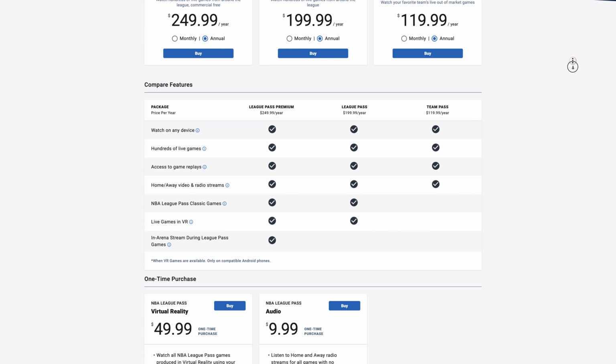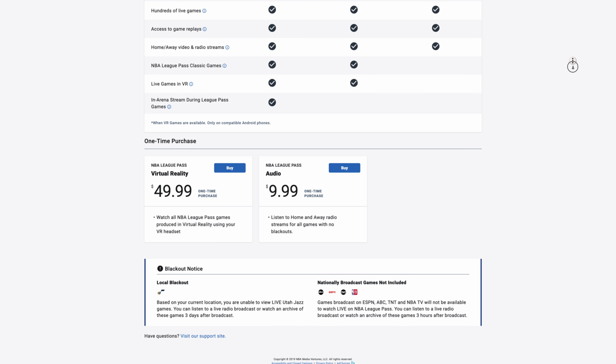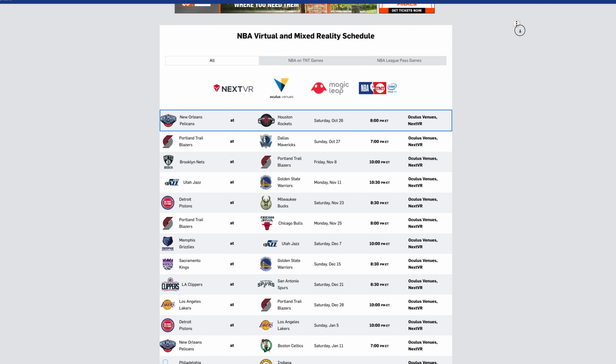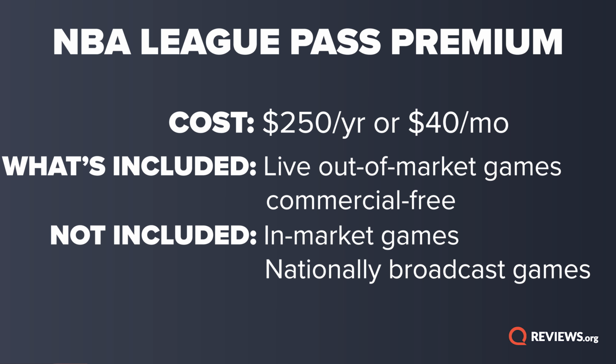You can get those. You can also get a classic games archive of previous seasons, and you can watch some games throughout the season in virtual reality on compatible Android devices. Now, if you really want to go the extra mile, you can get NBA League Pass Premium. It's $250 a year, so that's $50 more. And what you get is a commercial-free experience. So every time it cuts to commercial, it's actually going to show you an in-arena stream, so you can watch all the contests and the dancers and whatever else you might have missed out on.